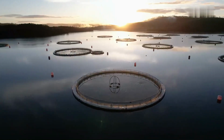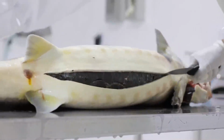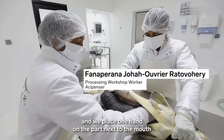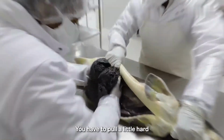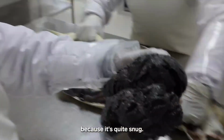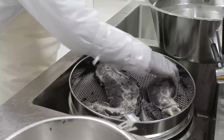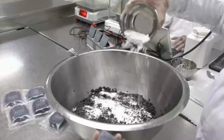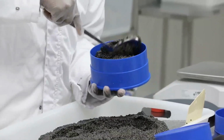The company Assapenser raises 6 species of sturgeon for its roe. In captivity, the fish can take 10 years to mature before their eggs are ready. Processors remove the egg sac from the dead fish. Then they rub it over a metal grate. Salting the eggs helps enhance the flavor, and aging them for at least 4 months in fridges lets them develop nutty notes. Assapenser sells it under the label Rova.